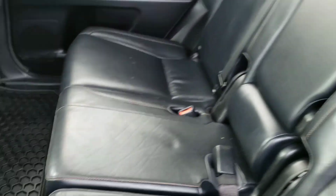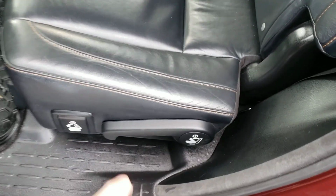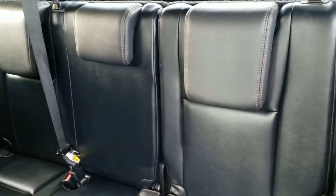These seats also do fold down on a 60-40 split if you have some additional cargo to store, and I'll show you how to do that in just a moment. But of course, if you just grab this lever here, you've also got access to your third row of seating, which is again that same great black leather seating with the nice accent stitching there.